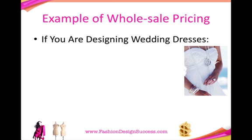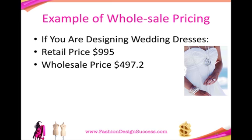So here is an example of a wedding dress and how it all works. So if the retail price that you have researched on your target market, they're willing to spend, for example, $1,000 on a wedding dress. So you position it just under $1,000. So this is how much the stores will be selling to the customer for. The wholesale price will then be 50% of this. This is $497.